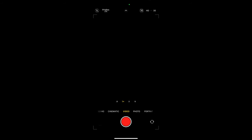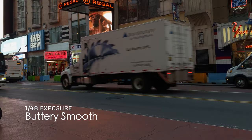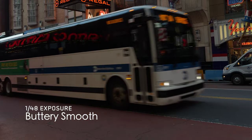So as an example, the first-party camera lets you shoot log video, but it doesn't let you dial in a manual shutter speed. And that's really important if you want to create that smooth filmic look. If you're new to filmmaking, you might refer to your shutter speed in terms of fractions of a second. Like right now, I'm shooting at 1/48th of a second to give this that smooth film-like look.